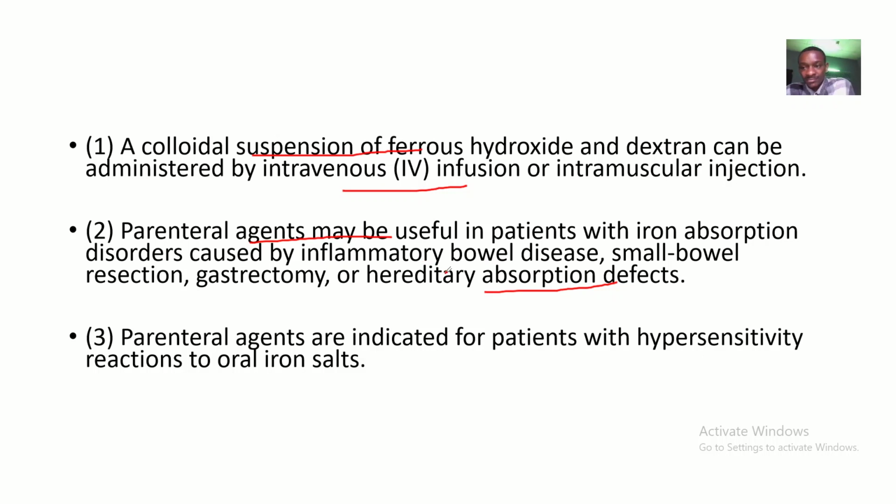Alright, so like the small intestines are inflamed. Do you understand? There's small bowel resection, like they did a surgery to remove the small intestine, maybe due to cancer or stuff. So they don't really have the small intestine to even absorb the iron, right? And the iron is absorbed in the small intestine. Then gastrectomy too is a surgery to cut some parts of the stomach. Then it could be that the patient has some absorption problems that were hereditary.